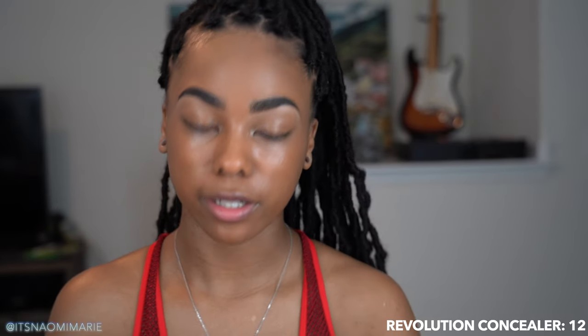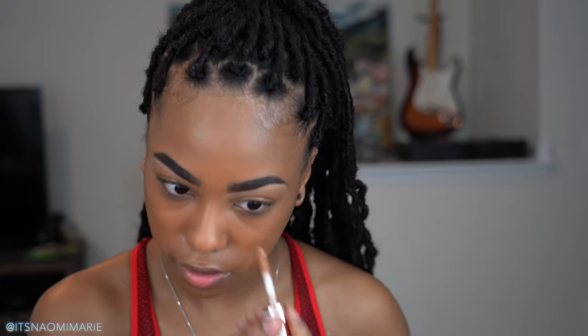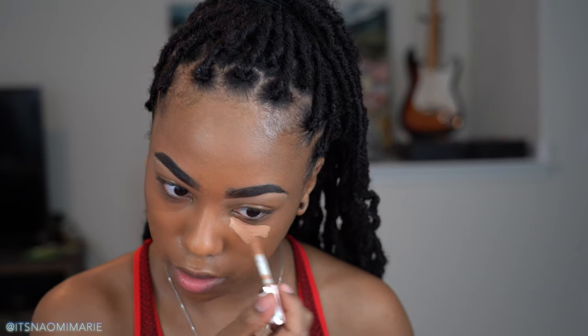Next, I'm gonna spray my face with this rose water. I don't know what exactly it does, but it makes my face feel refreshed, so that's why we're gonna do that. Now I'm gonna go back in with my Revolution concealer in the color 12 and we're going to go conceal. I don't do any dark contouring. That's not me.